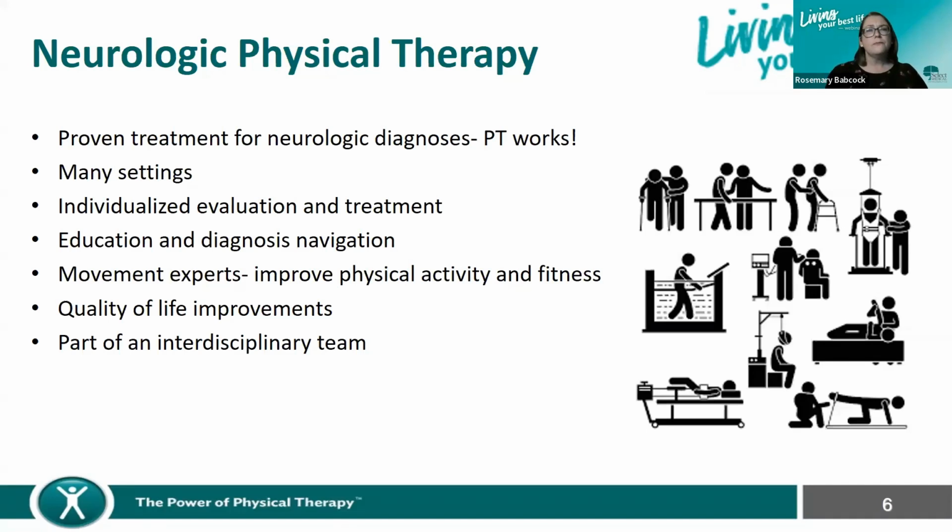Neurologic physical therapy can be done in many different settings. Emily and I both work in what's called an outpatient setting, so we are not in a hospital per se. We're in a separate clinic outside of the hospital. But you might work with a neurologic physical therapist at a rehab facility or rehab hospital, or potentially home therapy. You could do physical therapy at home. So there are a lot of different ways you may interact with a neurologic physical therapist, and certainly that may change over time too. When you're more mobile, you might be in our outpatient clinic with me and Emily. And then as mobility becomes more of a challenge, you might be doing it more at home.